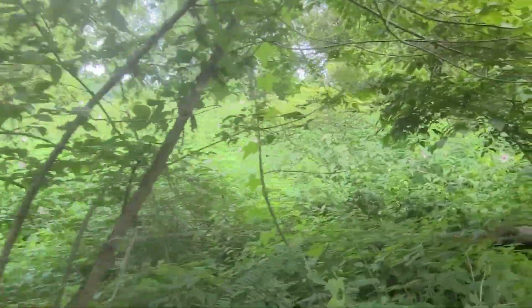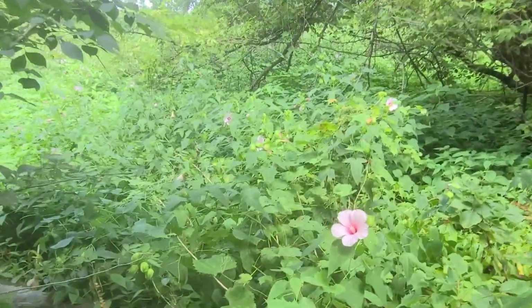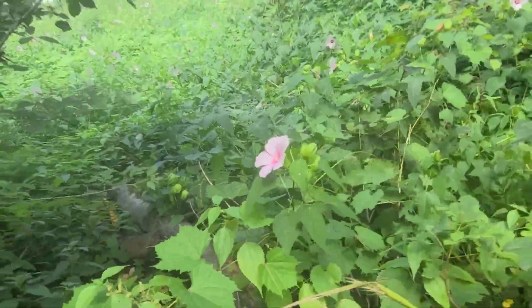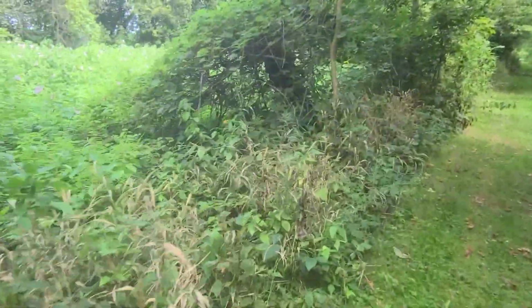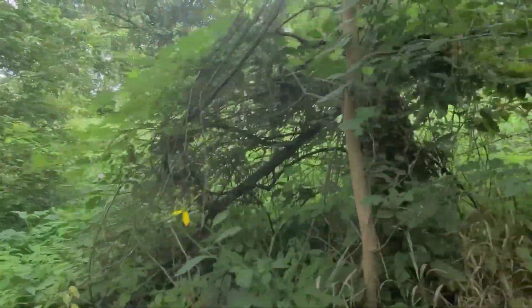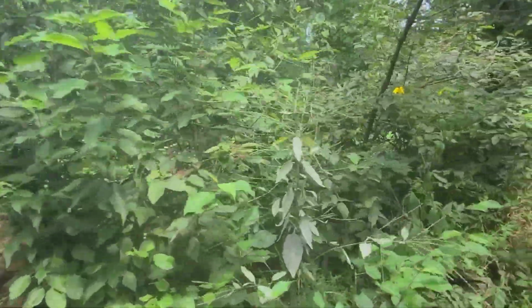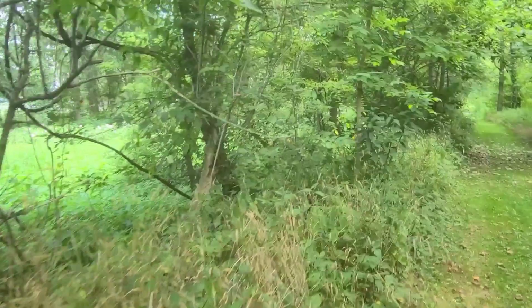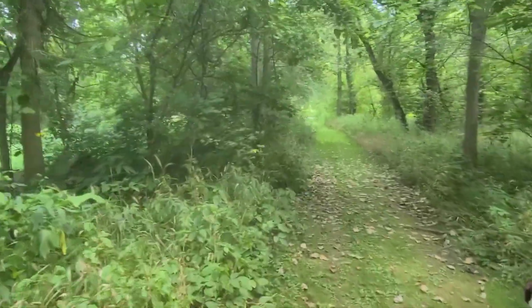Must be marshy back in there. Tons of them. I'd say that's all wet back in there. That's why those are growing there. Coming up to something. A road or something. Straight ahead of us.